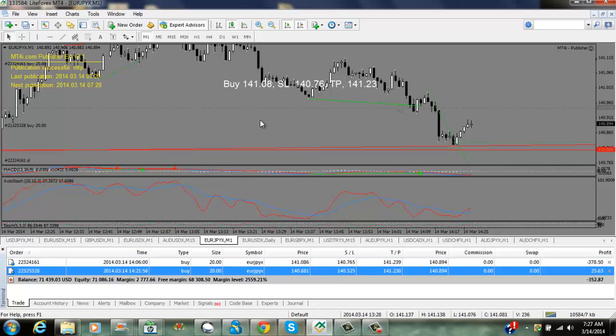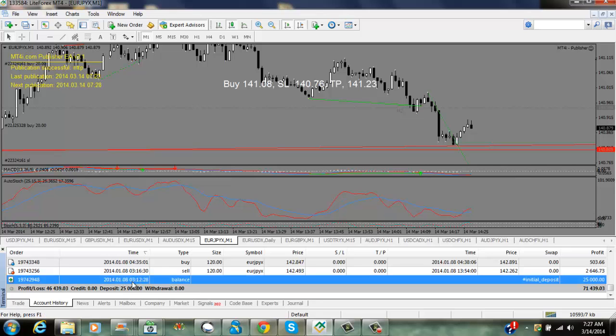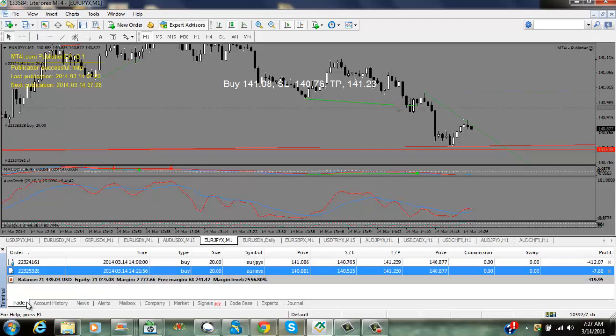With that being said, folks, this is Friday, our last trading day, our last trading session. This is an account that we have in the room. If I go to the account history here, here's our P&L. It's up about 46,000. Our deposit was 25,000, and this was with trades that are called in the room, both long-term and our scalps. So it's not doing too bad given market conditions.